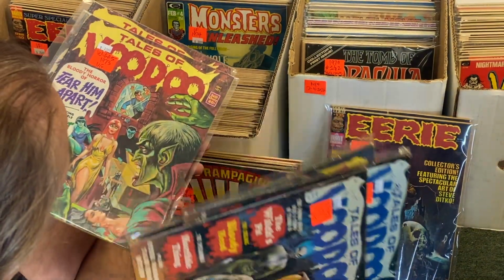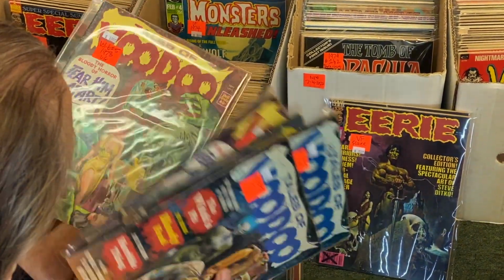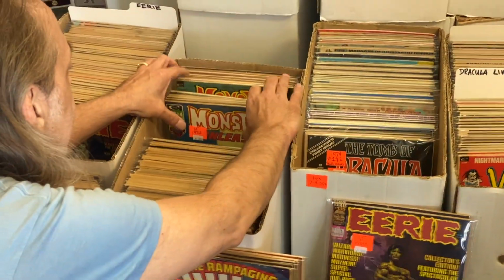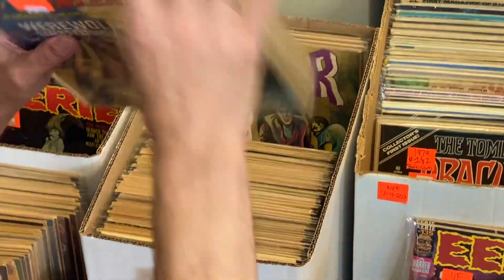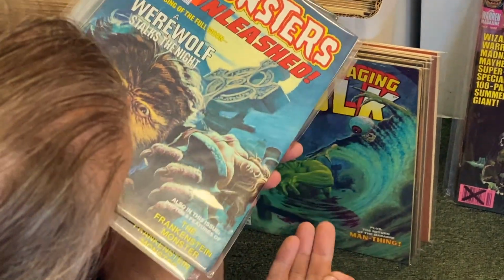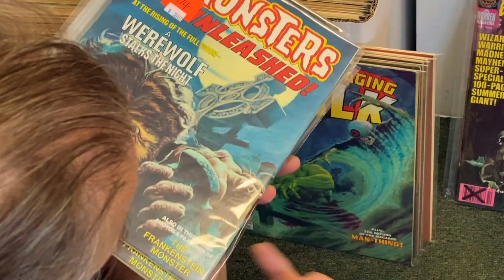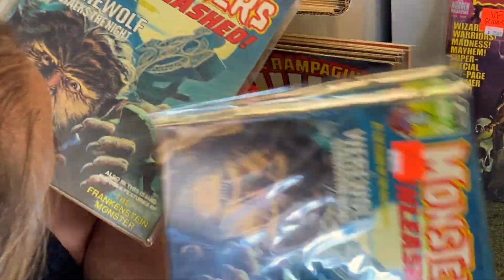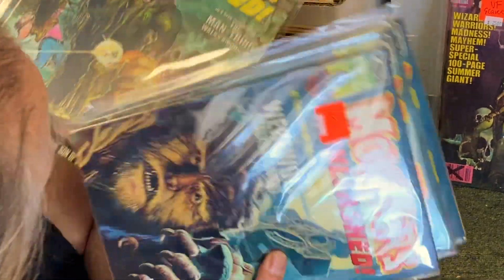But now that I'm looking at them, I don't know if I care about them now, bro. Alright, then we got Monsters Unleashed, a title I do care about. Another cool Marvel one. Now the werewolf is not Jack Russell, but Frankenstein is the Frankenstein. Well, there you go. These aren't particularly rare, but they're cool. I mean, look at that, bro.